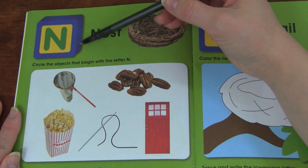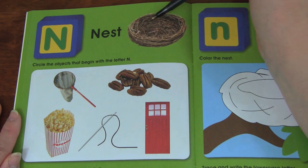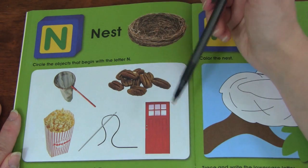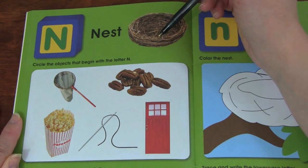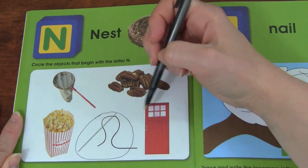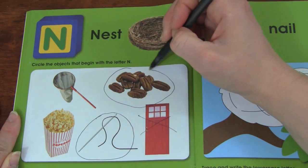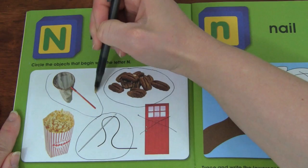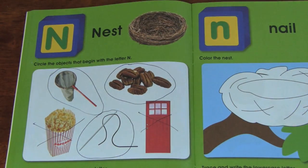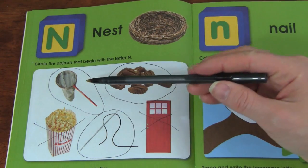Next is the letter N. N is for nest. That is where birds lay their eggs. Let's see, what objects start with the letter N? Can you help me? Let's see, needle. That starts with the letter N. Door. That's not right. Nuts. Yes. Net. And popcorn, that does not start with the letter N. So check out the objects we circled. We have nuts, needle, and net.